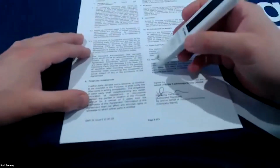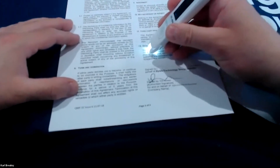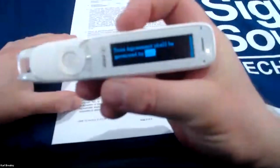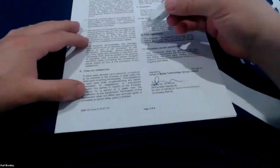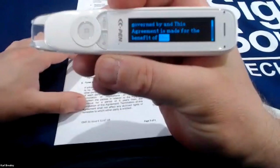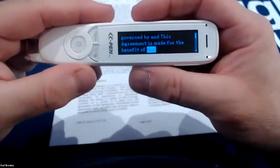So swipe across the text. I'll show you that now. All you do with this is you place it down. As you put it down, you can see the light comes on. So it gives you the notification that it's recording. And as you can see then, it's basically just scanned the text. I'll do another line. All it's doing there is you're scanning line by line, and it has the ability to read.